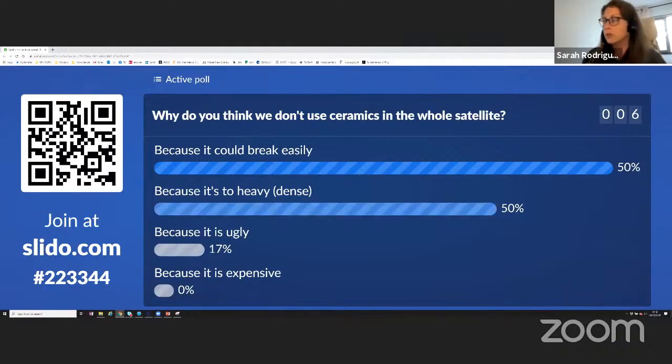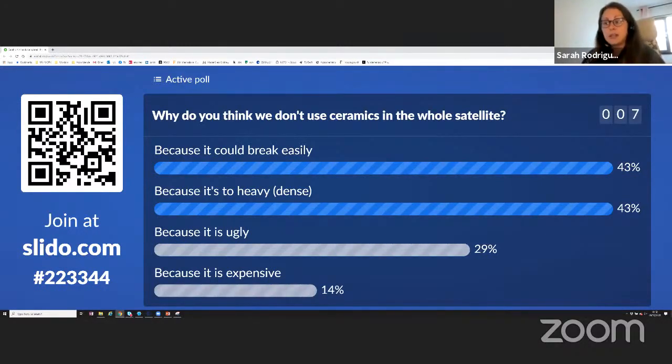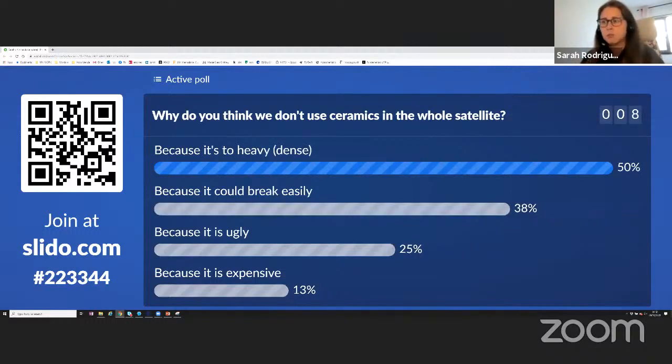Again, not the correct answer here. Because it's ugly, yes, that's totally it. No, because we can paint them. So we have two options now here. It is expensive, but in space, because we don't send so many satellites per year, the budget per satellite is not so bad. It depends, but let's say money is not a problem, like in Jurassic Park.